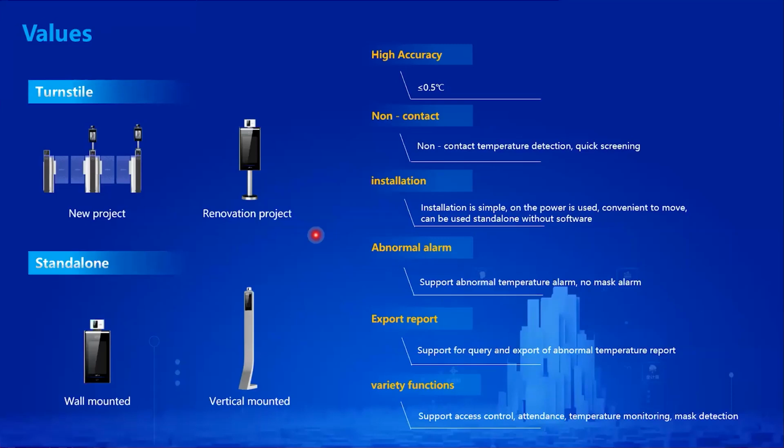Easier installation in this situation can help us find a solution for many buildings and many places. In a lot of places, it's hard to install something like face recognition plus temperature. Maybe the ceiling is very high, or maybe you don't have a good place to install your device. So for this device, the vertical mount, for example, is easy to move. It depends on what kind of solution you are looking for: maybe the vertical mount, maybe the wall mount, maybe the turnstile. It depends on which place, or what requirements your customer has now. This will be used without the software, and it's very convenient. I guess a lot of customers now are looking for this kind of solution, because it has face recognition plus temperature.